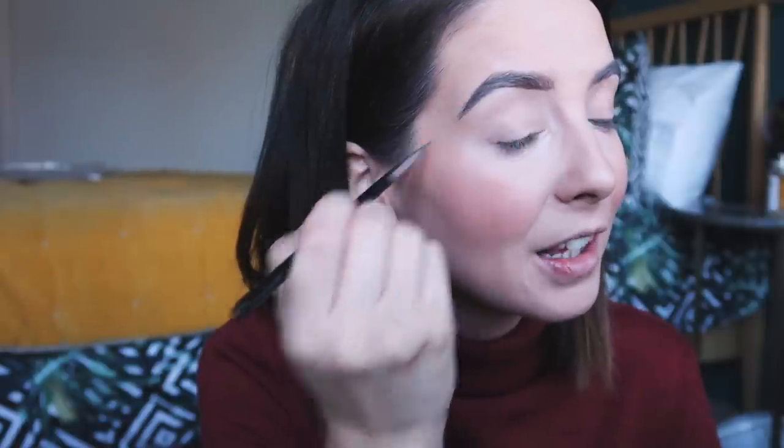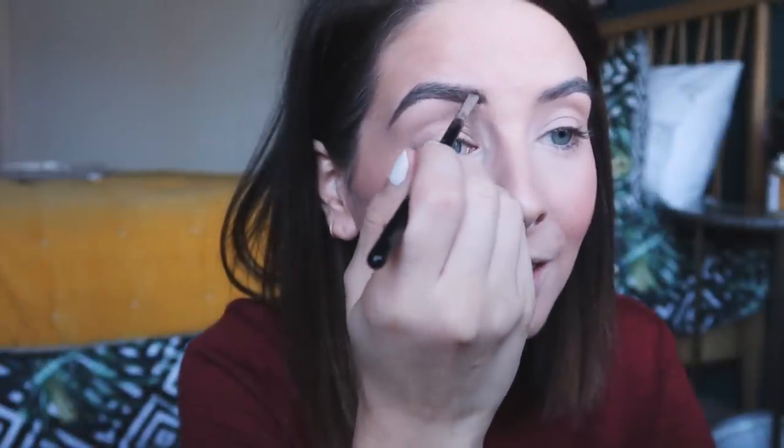And it's taken me so long to grow them back. I was gonna ask actually, does anyone think skinny brows are gonna make a comeback? Like really thin, like 90s brows? That would be annoying after we've all grown them back, wouldn't it? Oh my god, my whole house smells of banana cake. And I really wanna eat some.